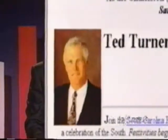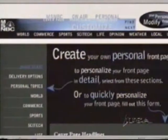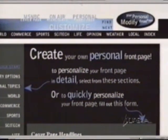Database giant Oracle and TV news king CNN have joined to offer netizens customized news online. Larry Ellison and Ted Turner announced the new co-branded custom news site last week, vowing it'll reduce information overload for netizens. The site uses push technology to tailor news for specific users at no charge. It's promised to be faster than MSNBC's similar service.